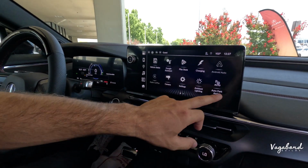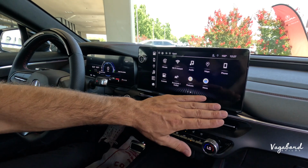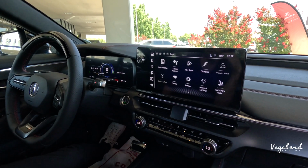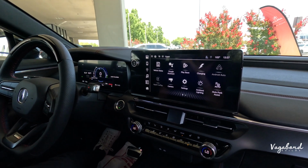You get your ambient lighting that you can actually change. Go back home. Auto Park Assist. That's something super cool, exclusive to Type S, news, podcasts, and so forth. Shoot over to Niello Acura here at the Roseville Auto Mall, and you will have people that will spend their times with their ins and outs.